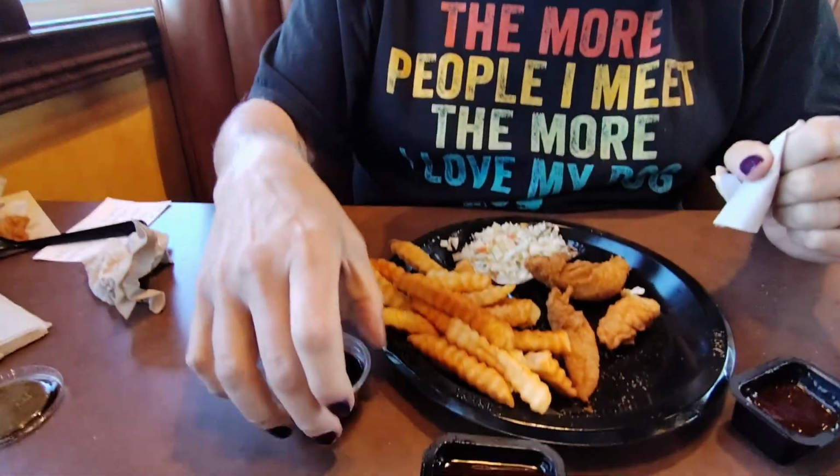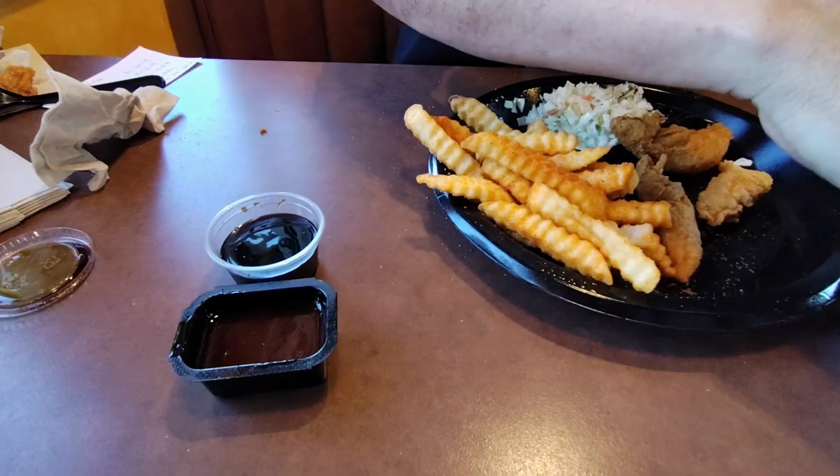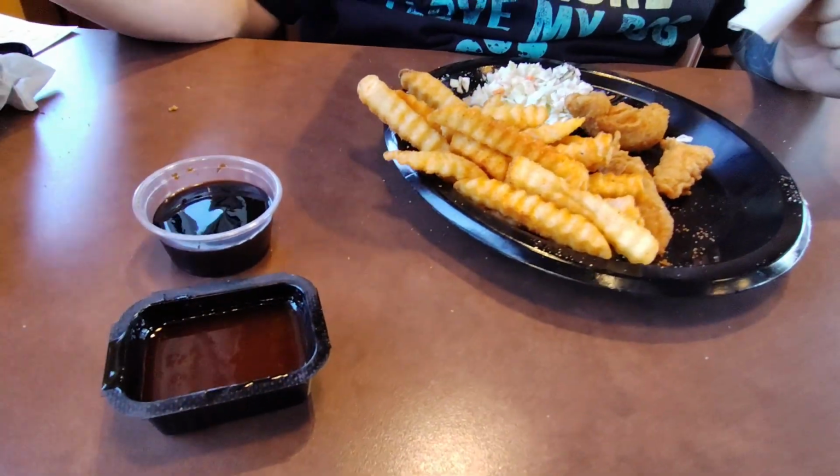Teriyaki is very good. My choices would be probably the Thai first, the teriyaki second, and then the barbecue, surprisingly, would probably not even be on there. Yeah, wow. Because when you do the barbecue compared to the other two, the barbecue just doesn't work. But the other two are really good. But again, don't forget they're 25 cents a piece. You get one with your meal, and then each one after that is 25 cents a piece.